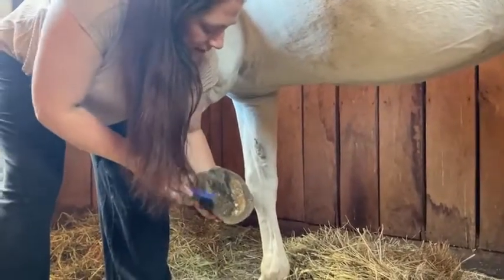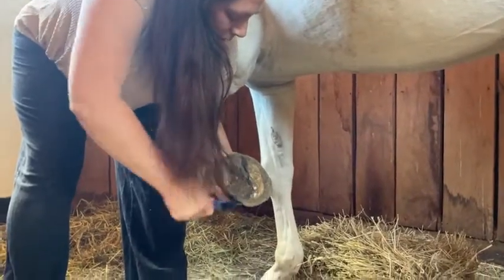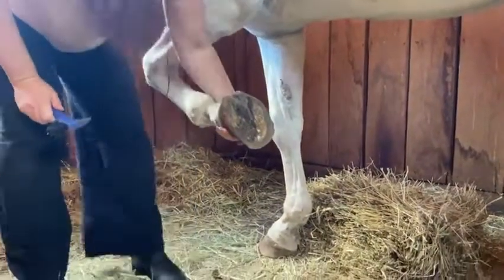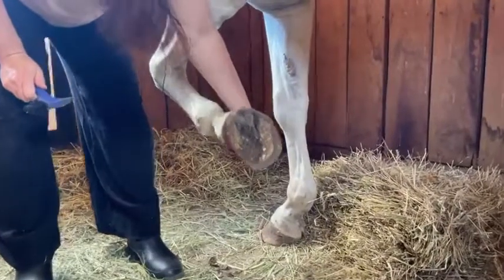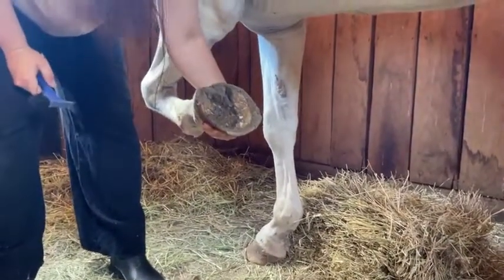Now, as you can see, this side right here, there are some pebbles stuck in there that I'm going to have to work out. But that's what the bottom of the hoof looks like, right there. And that triangle area is the sensitive part. You never want to pick inside that area.